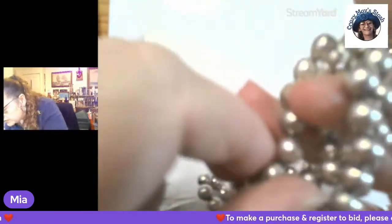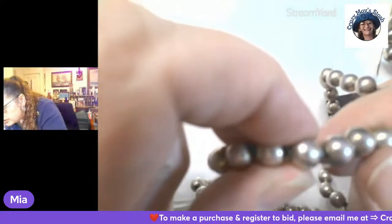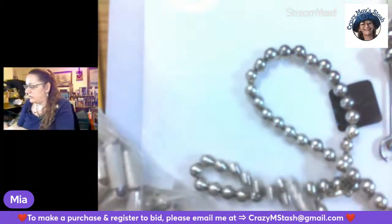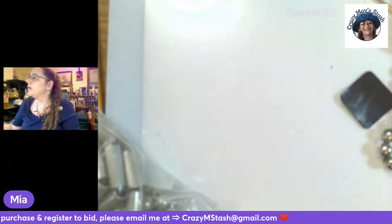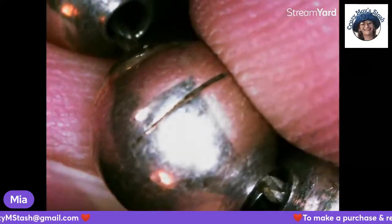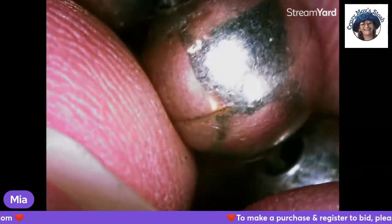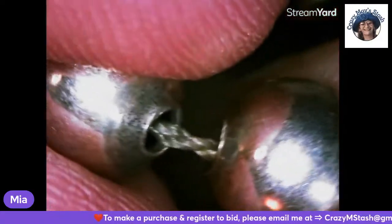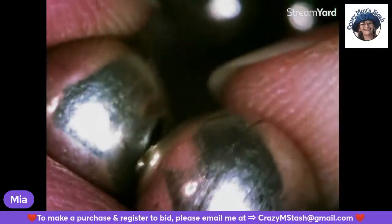Trying to see if there's a line on these to see if these are bench beads. So yeah, look at that one. Hold on. Hold the phone. That has a seam down the middle. Yeah, I believe these are bench beads.